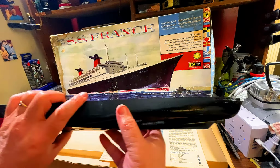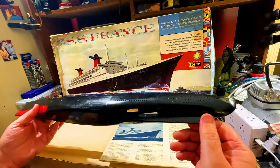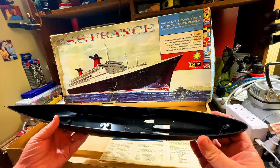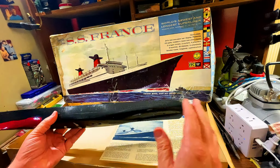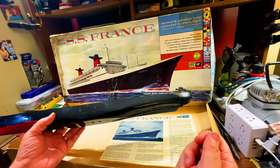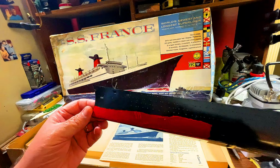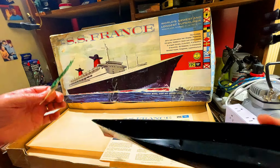In any event, my friends, this is the SS France. This is the model kit, the original model kit. The molds would end up going on and be sold, but this is the one that started it all. Much like the SS United States, the Ideal Toy Corporation, and that one actually lit up. And I'm going to be doing a reboot on that one, because I've got a better camera now and I'll be able to show you the parts in a lot more detail. But this is unfortunate. Of course, this was not in the listing.